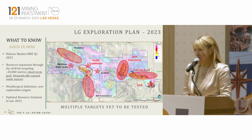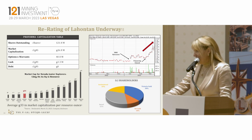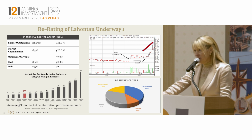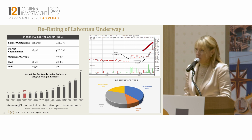The team's going to be focused in the Slab Calvada area to expand this, and then moving over to the BH zone. This is actually one of my favorite slides now, which most people don't like to say, but we've made significant progress, especially since we put out our maiden resource this year, as you can see on the stock chart. We've brought on 2 newsletters that are following our story, Brian London and Jay Taylor, so we're starting to get some movement in the U.S. market and continuing to climb.